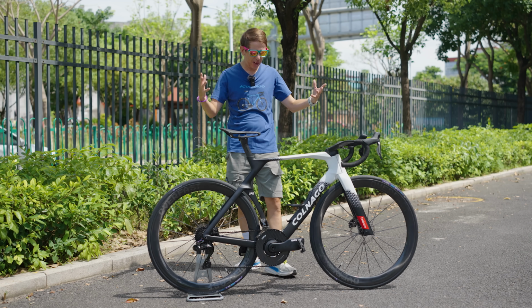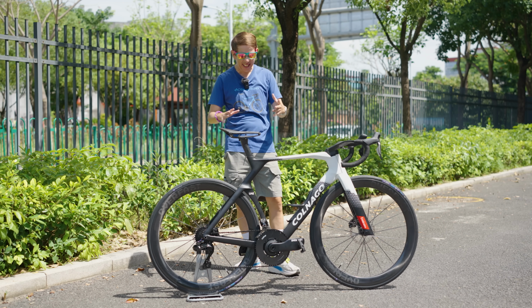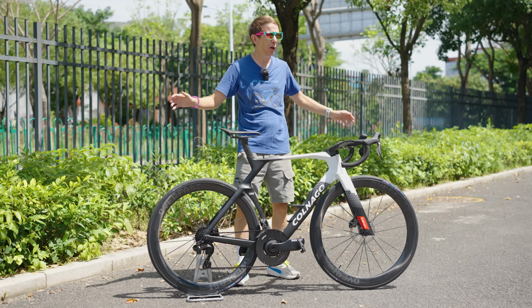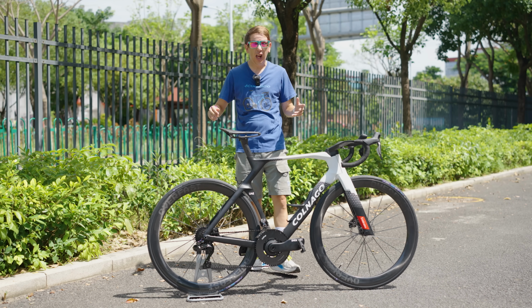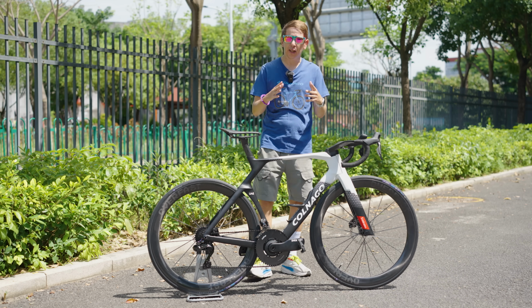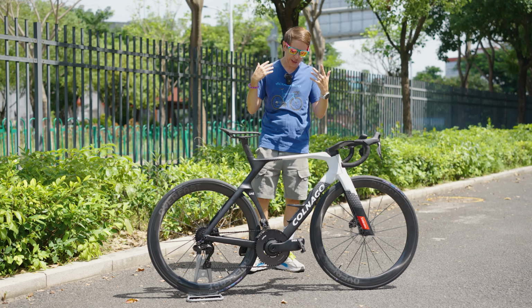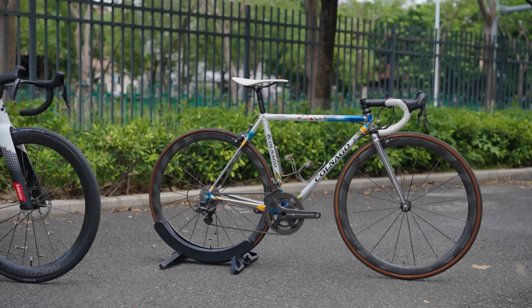So now let me just talk about my thoughts about the Y1RS in general. Everyone sees me as the Chinese brand guy. They think I'm anti-big brand, anti-Colnago, all that stuff. I do like Colnago. I wouldn't say I'm a Colnago fanboy as such, but I have my Colnago Master, and then there is this.